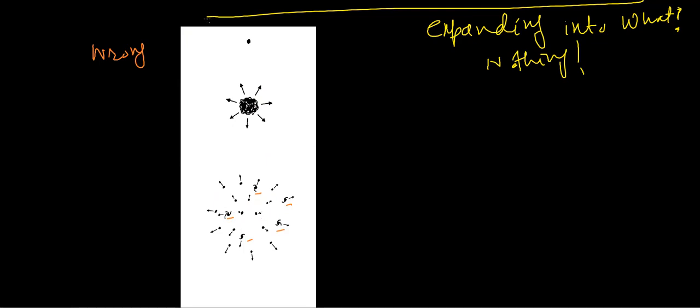But this picture of the Big Bang is not correct. Why? Because this assumes that there is already an existing space in which this expansion is happening. While we know that at the moment of the Big Bang, or before the Big Bang, there was no notion of space and time. Time and space both emerged at the instant of the Big Bang. So when we say that the universe is expanding, it's really expanding into nothing. There is no empty space in which the universe is expanding.